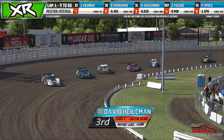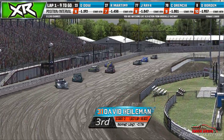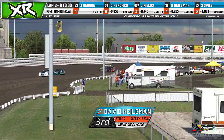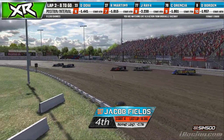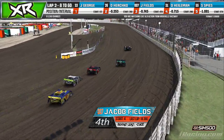They're single file right now, but that won't stay for long here in the first heat tonight, as we've got 9 to go so far. As they're two by two coming into the turn. Yeah, Fields and Heileman side by side in turns number 1 and 2. They go past the Brian Clausen Sweet Tower. It's going to be Jacob Fields taking over third. Here comes a battle for the race lead. The 26 of Drew Hirchko just climbs that inside berm.